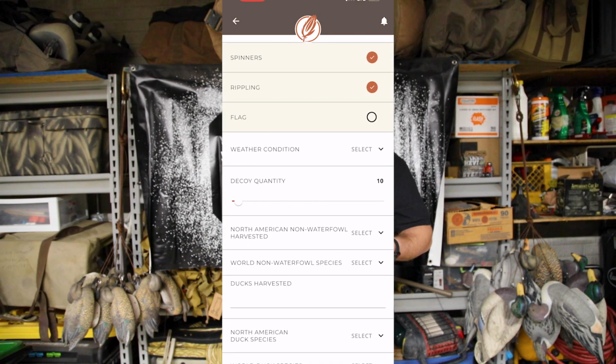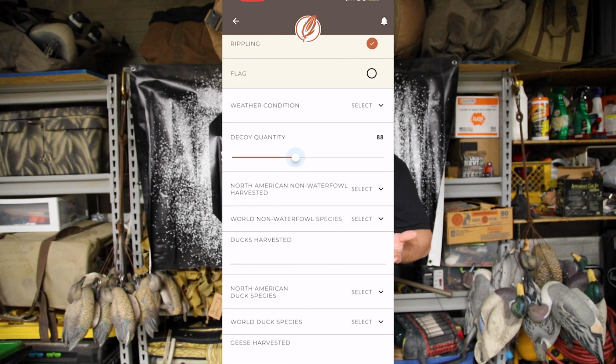And if you are inputting it the day of, it can even go in there and you can put in your weather condition. Now, decoy-wise, I'm going to say we roughly had probably 120 decoys out that morning, which is a pretty good size spread. And you can go on there and customize that however you'd like.